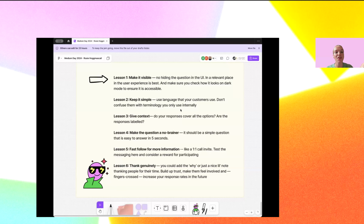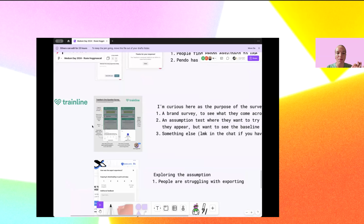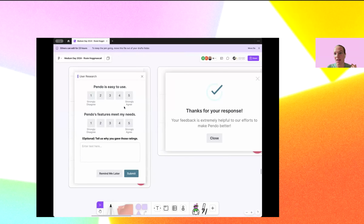So I think with these companies, a lot of the examples are broad, and I don't think they're as useful. I think they're more useful in how they execute them in terms of the UI. But more specific examples like the Pendo one are really specific. They are testing how easy it is to use, and whether I have enough features. So I would say take from the examples as you will, whatever you find useful.